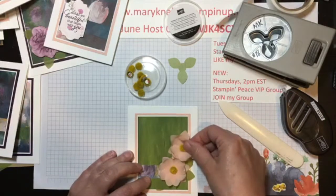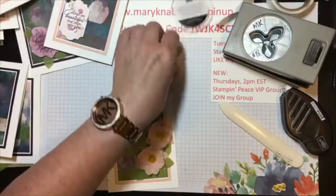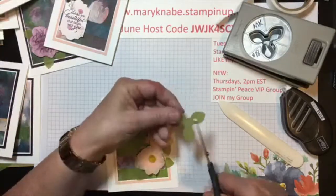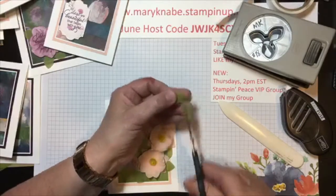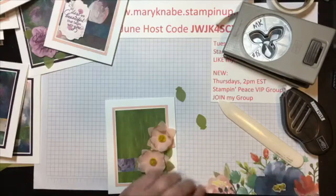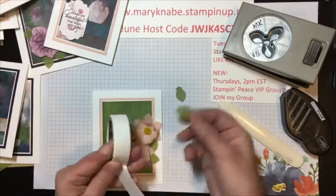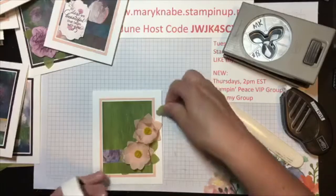Okay, so the way I put these on my card front is one-dimensional on the back side, and press it down. For my leaves, I'm going to cut these apart. You don't have to be fancy, just quick and easy. Okay, and then each one of these I'm going to pick up and press it to a glue dot.